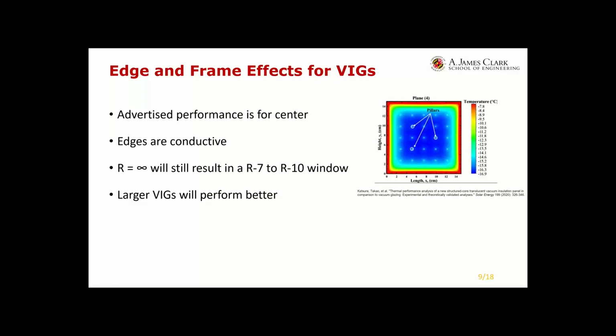The edges are conductive. Even if you had R infinity at the center of glass, like you didn't have any pillars and didn't have any thermal radiation, the edges would still account for a lot of heat loss, and you'd still have like R7 to R10 windows, unless you minimize the edge effect. So why do we advertise the center of glass? Because this is one way to tell how good the VIG is. The better way would be, if you fix the size of VIG, the larger it gets, the better the thermal performance. Smaller VIGs have more edge effects. Typically, the edge effect is about 2 to 2.5 inches, 3 inches, 4 inches, like that.